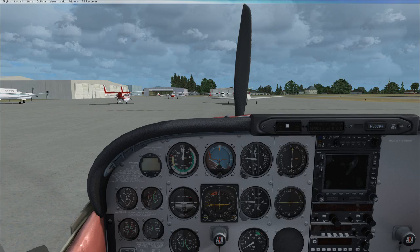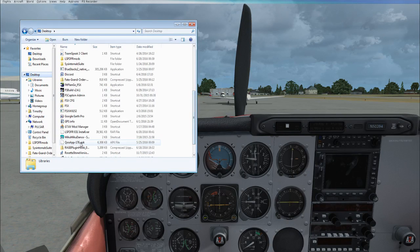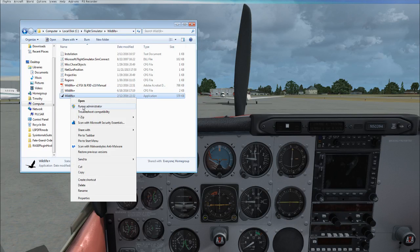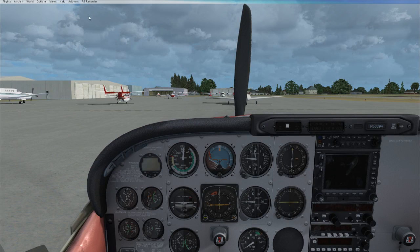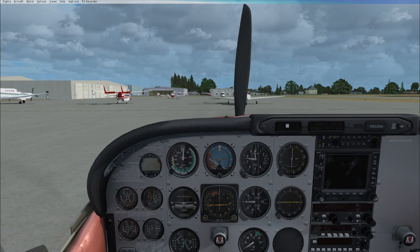Oh, that's a good idea. Let's put some birds and deer running around here. What I'm gonna do, this is probably gonna kill my frame rate. I don't know why I'm doing this, but we're gonna start wildlife up. So I'm going to run that. And I'm going to make sure this is set to spawn as few animals as possible, just to make sure I don't completely kill my frame rate. And now we are going to start that up. Frame rate's going to drop to 0 for just a second while it starts spawning them all in.